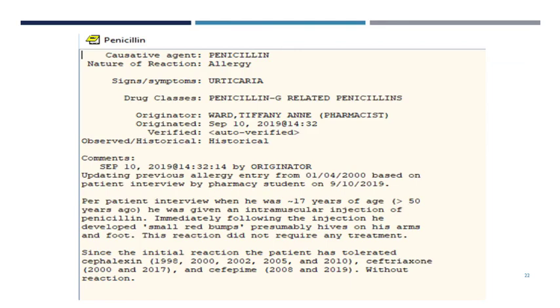So here's an example. This is one where we can see that the patient had urticaria, and it's just summarized. It looks like this patient was interviewed by a pharmacy student and told us that he had an allergy when he was about 17 years of age. So that was more than 50 years ago in this patient.